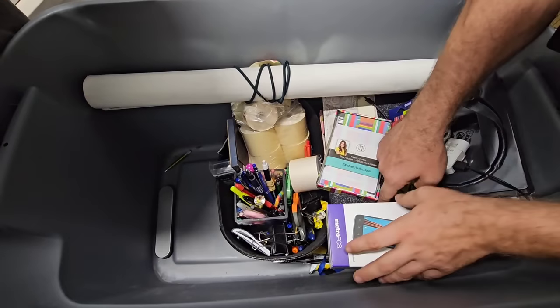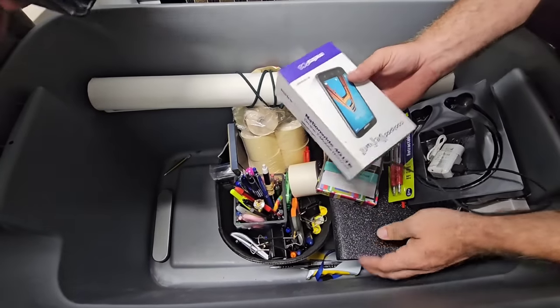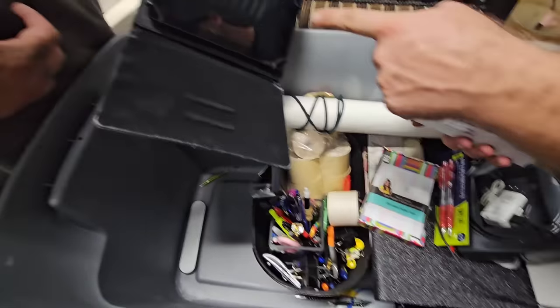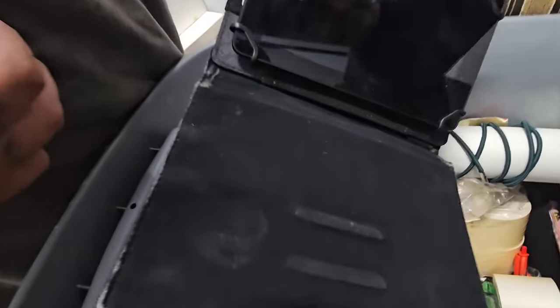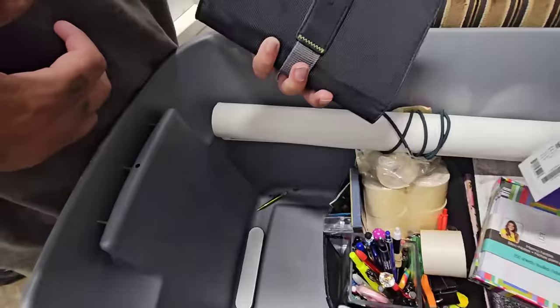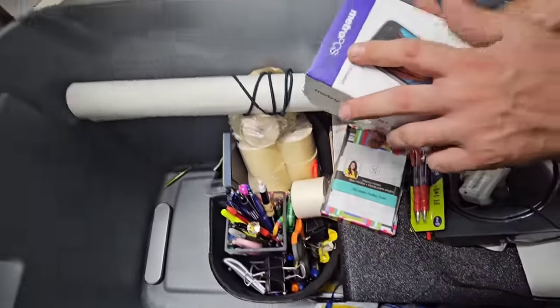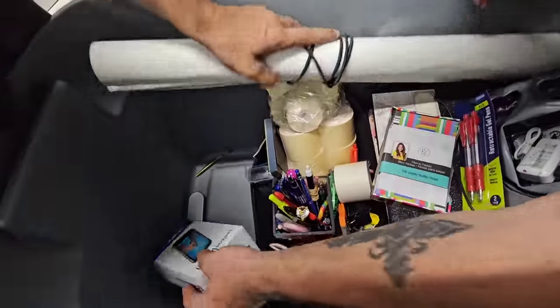Okay. Oh, what's that? This is in there. Yeah. This is definitely in there. Oh, look at there. Nice. Here's this cell phone. It's a cool pad. Cool pad. So cool.